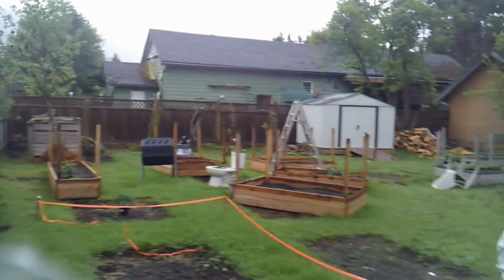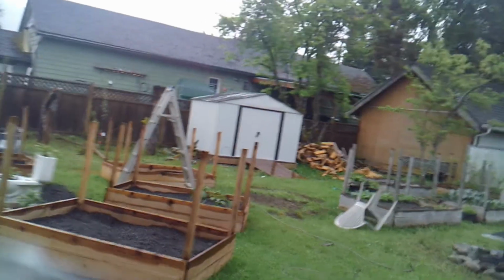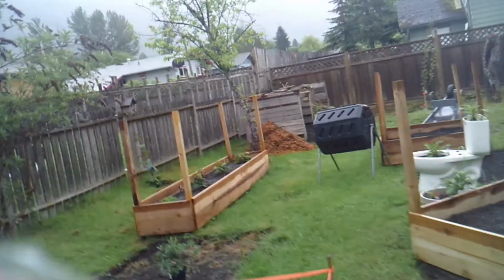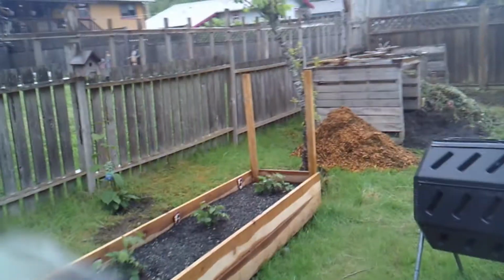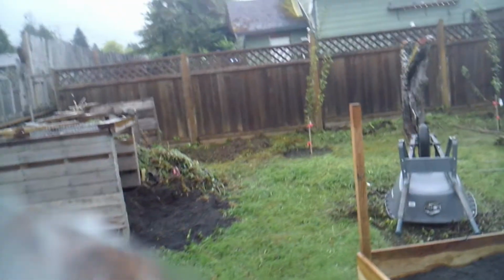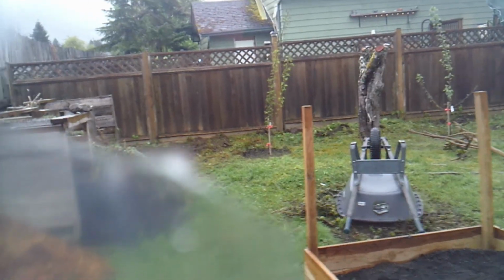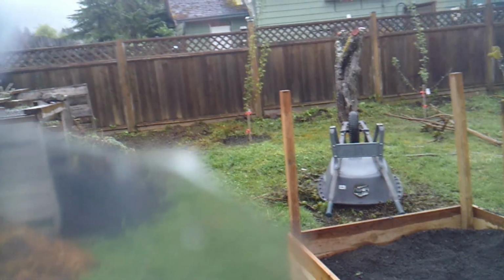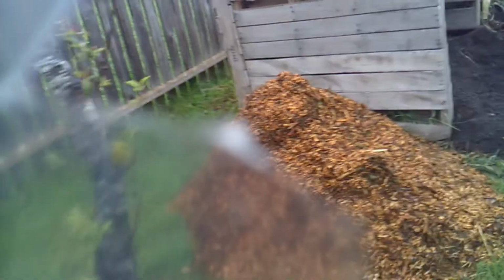Okay, let's go wander down here. See what we got. There's my nice pile of mulch created from, as you can see, that big pile of sticks and twigs and everything from the trees that were cut down has been shredded. Got some nice video footage of that. That's a pretty decent pile for a start of mulch. Got this area pretty cleaned up.